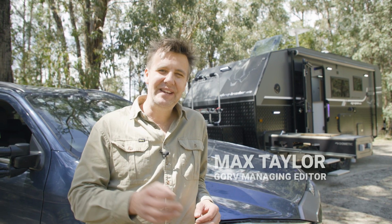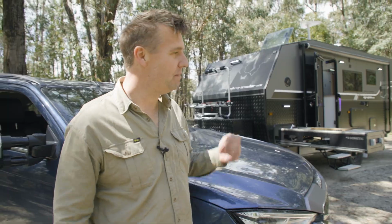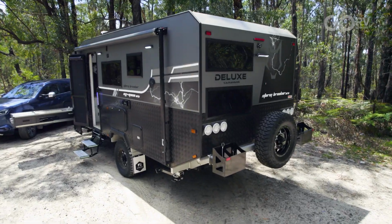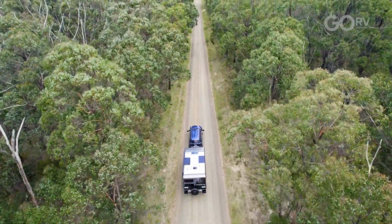You know those times when you don't know what to expect but you end up being very pleasantly surprised? Well, that was my experience this morning when I picked up this Stormbreaker single axle caravan by Deluxe Caravans. I wasn't particularly familiar with their range, so I've hitched up the van. It's got a DO35 coupling. I brought it here to one of my favourite campsites north of Melbourne.